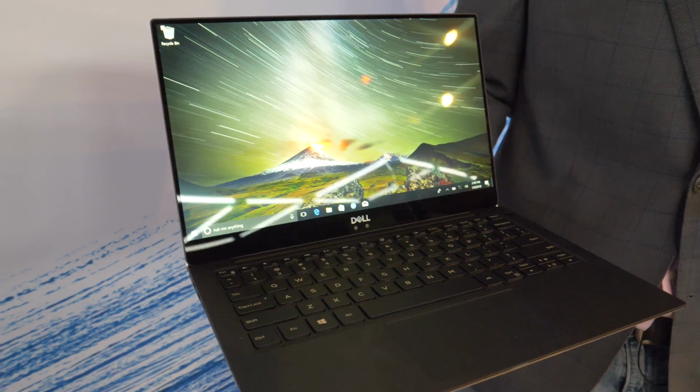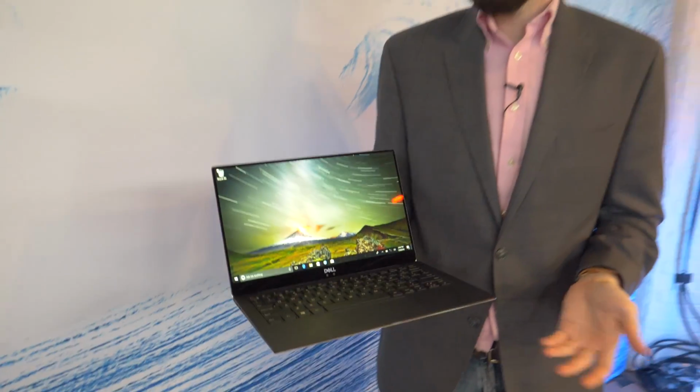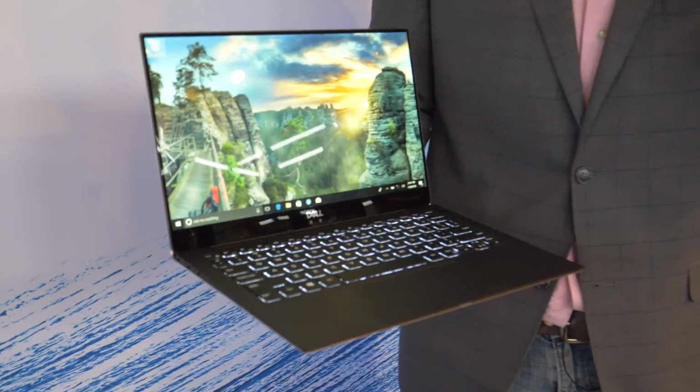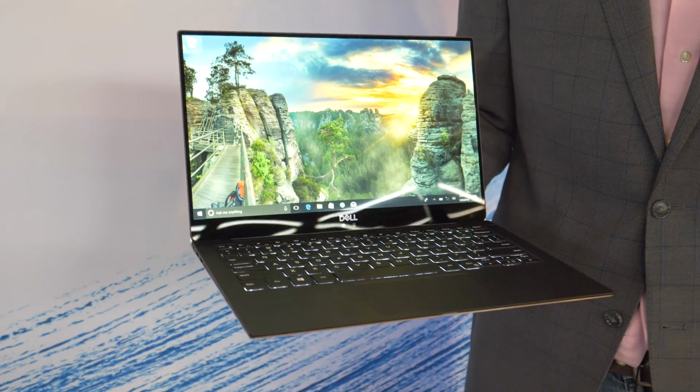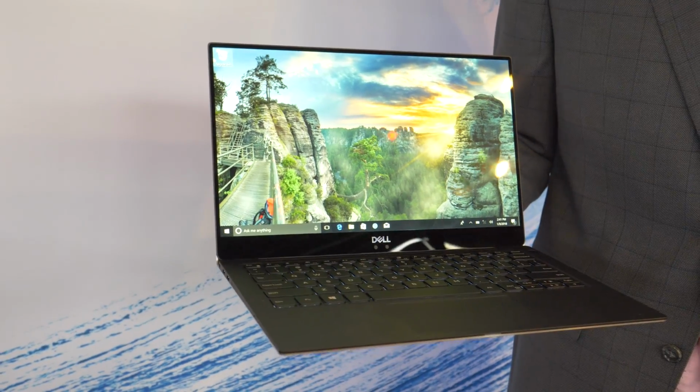We've always liked the Dell XPS 13 a lot at Digital Trends, and from first glance at this, I think this will continue the tradition. Other than everything that's mentioned, the key points that you use when using any laptop, like the keyboard, the touchpad, and the screen, they all seem to be really good. So as long as those are still in place, I think the XPS 13 is going to have no trouble defending its throne in 2018.